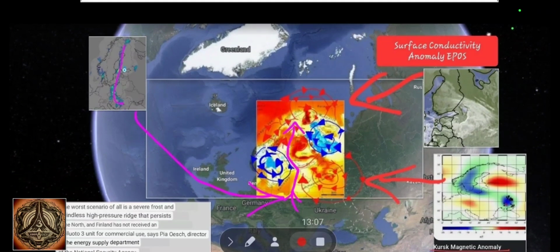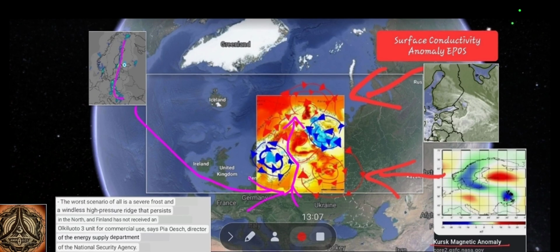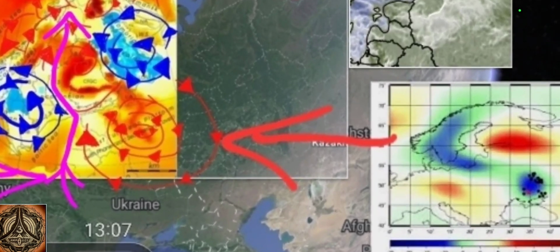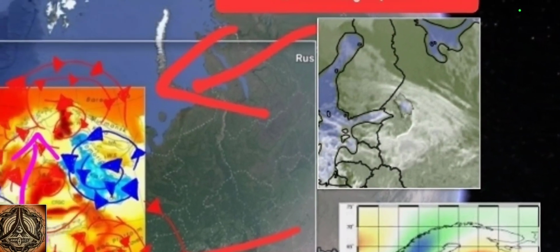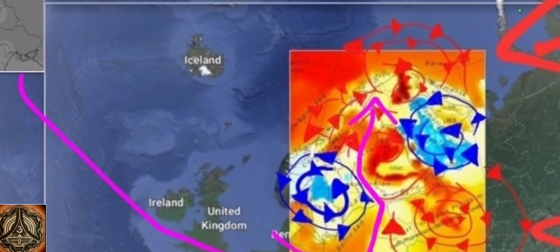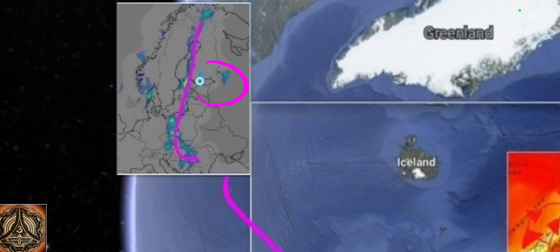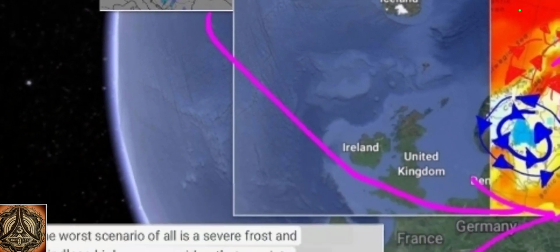You probably, maybe, remember this map I have drawn some time ago. It's the surface conductivity anomaly in Scandinavia, and how it is related to the Kursk magnetic anomaly, which is somewhere here, and how the spinning motion of these areas is sometimes even visible on radar. This is spinning this way, and this is spinning this way, so it creates this updraft, northwards draft.